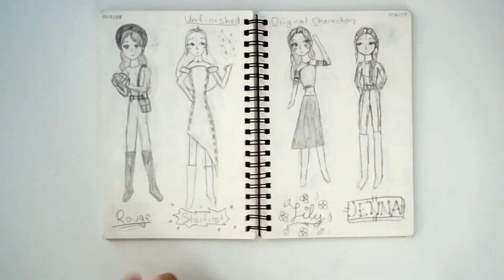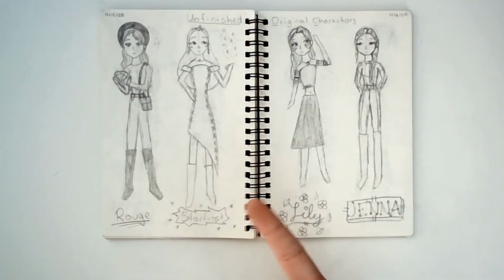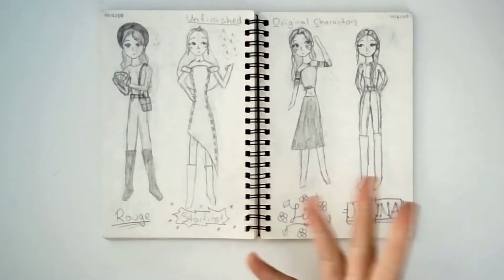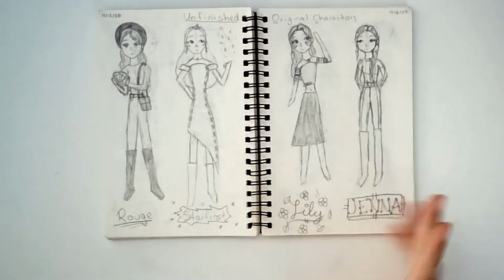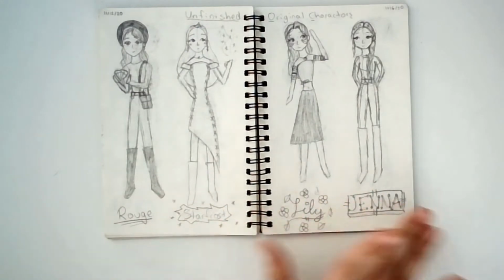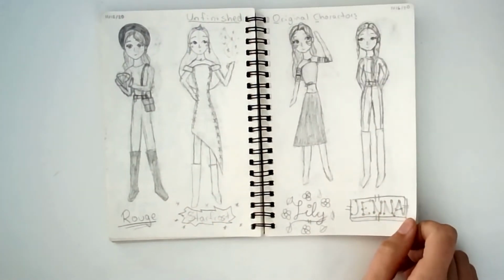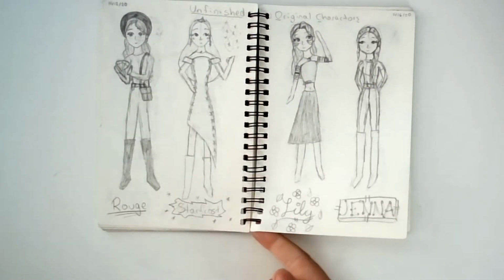Here were my unfinished original characters, or original characters that didn't quite make the cut. So this was our little good thief. This was, I don't know, I think she was like a superhero with ice powers. And Lily, I think she was like a girl that kind of lived in the forest, and Jenna was part of a space crew and kind of in the future. So these were just unfinished original character designs that I didn't quite complete or didn't like enough to complete. And there are way more characters out there. These are just my top 4.